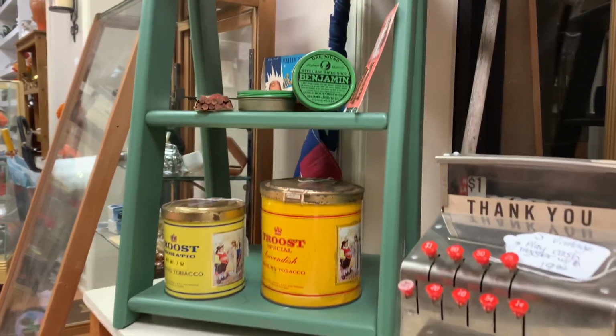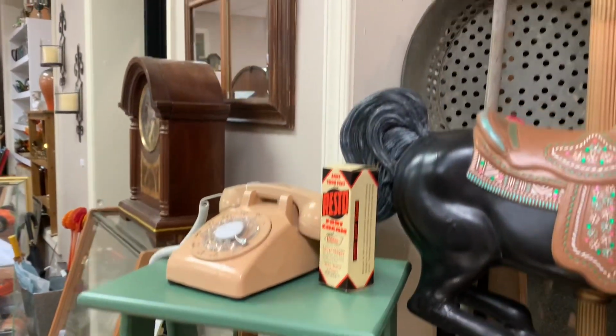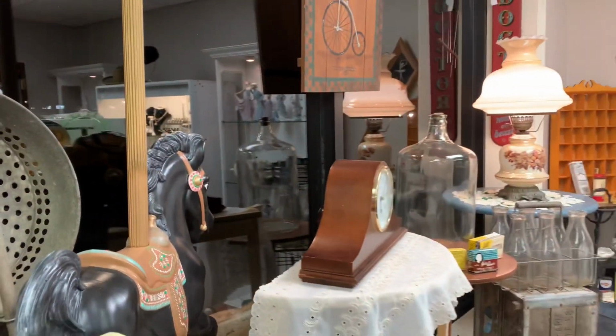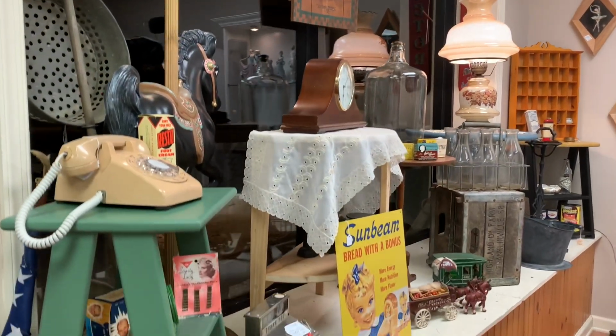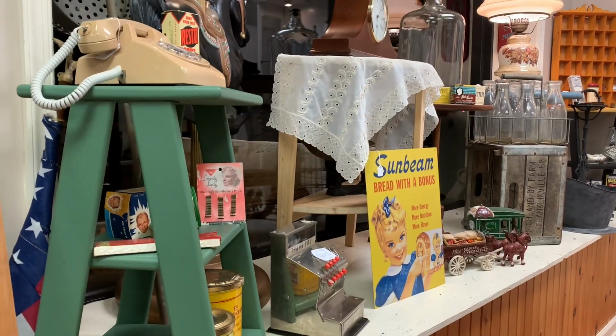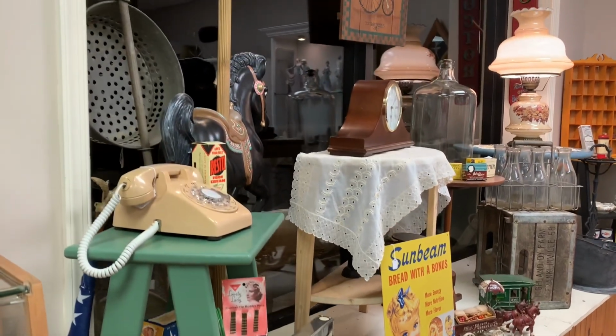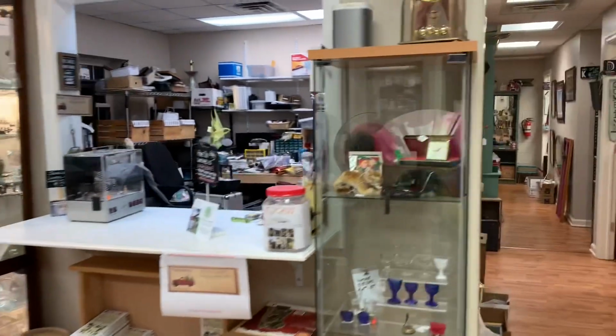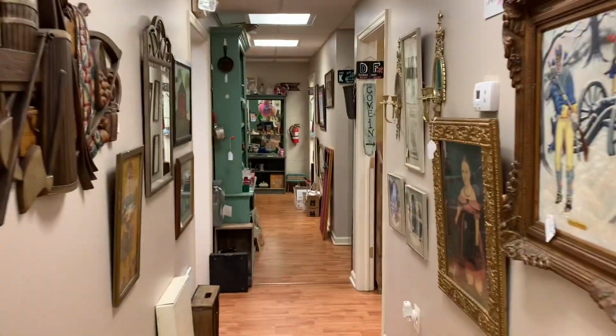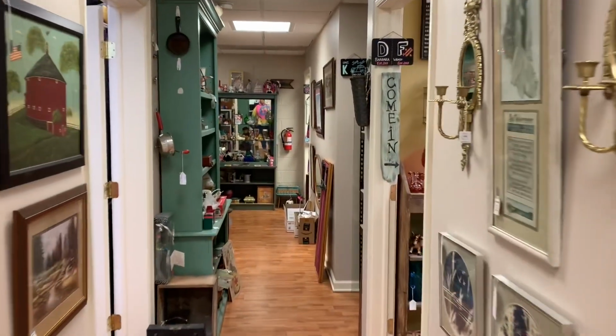So what you're seeing here is our front window. For the time being, we just took down our Christmas display. This is our general store display, so we're going to be putting all kinds of packaging and things like that in there. Again, this is just the front room. It goes on quite a bit. We've got artwork in the hallway here to see.